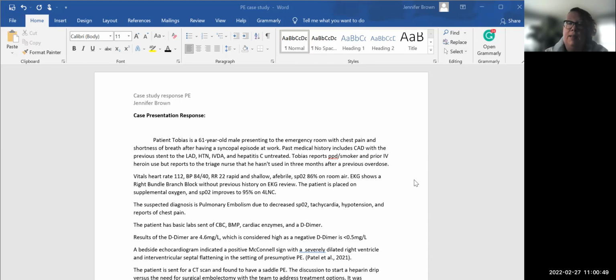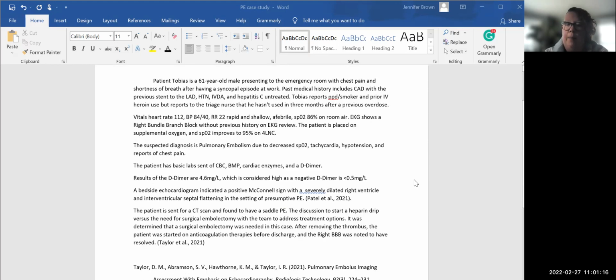The suspected diagnosis is a pulmonary embolism due to the decreased SpO2, tachycardia, hypotension, and his reports of chest pain. The patient had basic labs sent of a CBC, BNP, cardiac enzymes, and a D-dimer. The results of the D-dimer are 4.6 milligrams per liter, which is considered high, as a negative D-dimer is less than 0.5. A bedside echocardiogram indicated a positive McConnell sign with a severely dilated right ventricle and interventricular septal flattening in the setting of a presumptive pulmonary embolism.